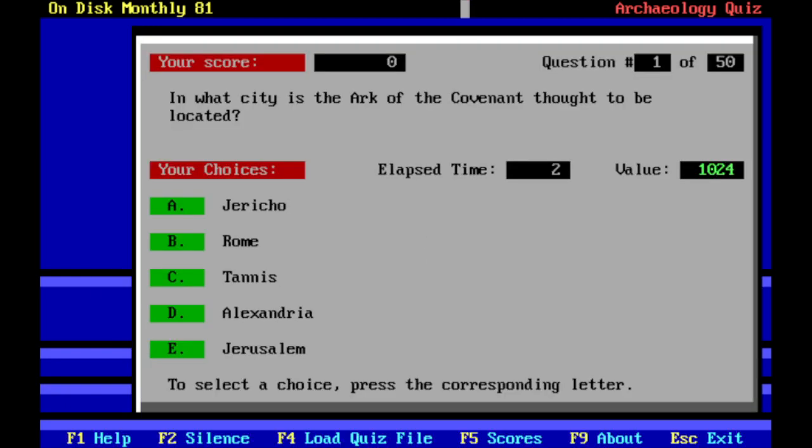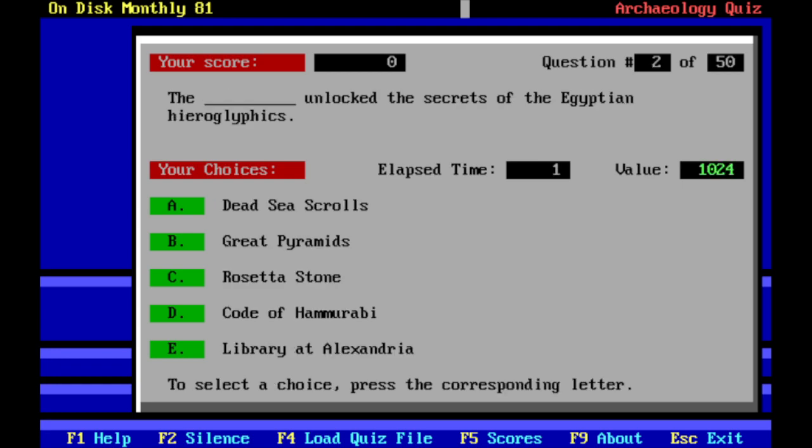In what city is the Ark of the Covenant thought to be located? I don't know. We should know this. This is going to be embarrassing. Yeah. It was the obvious. Why would it be in Jerusalem right now? Great question. And if it was, why wouldn't we know about it?